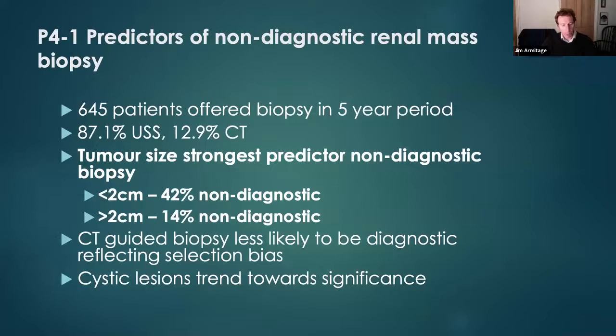The first poster comes from the Royal Free and UCLH. They present a large cohort of patients with small renal masses undergoing biopsy in accordance with their standard care pathway, where all patients are offered biopsy. So 645 patients were offered biopsy in a 5-year period, 87% by ultrasound guidance and 13% by CT guidance.